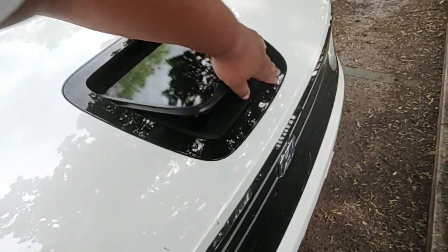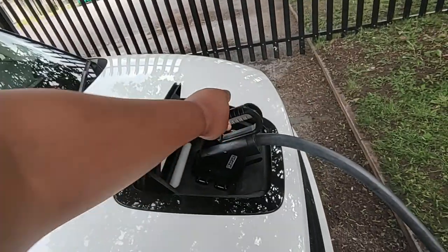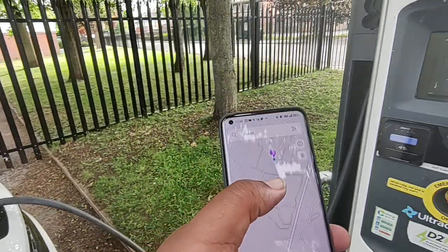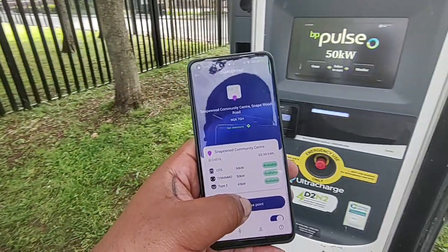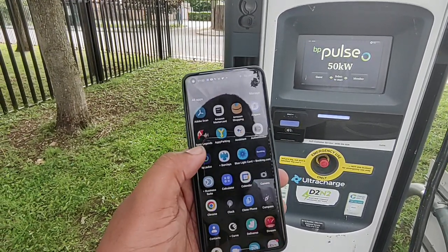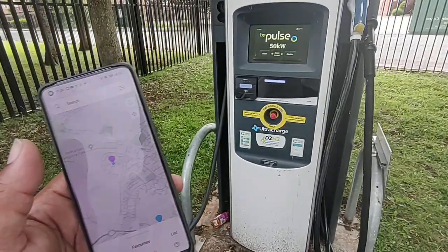Let's open this. I think I should have plugged this in earlier, actually. Not me trying to plug it in with one hand. Oh, wait, hold on. What's going on here? Let's try that again. Okay. There we go, it's plugged in. Maybe I didn't plug it in. Right. What the hell? I have no idea what's going on here. BP pulse. Yeah, this is not working. I can't charge here. Right, let me go find somewhere else, guys.